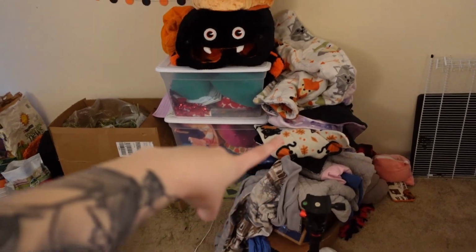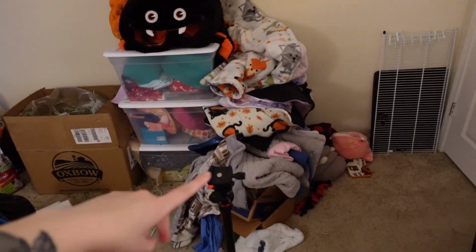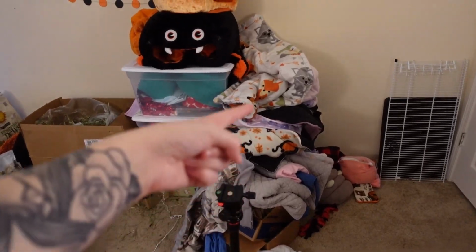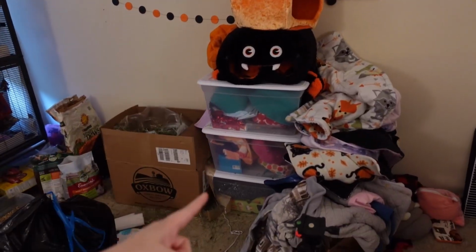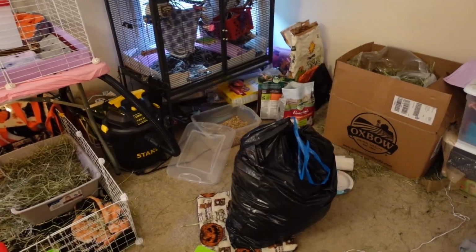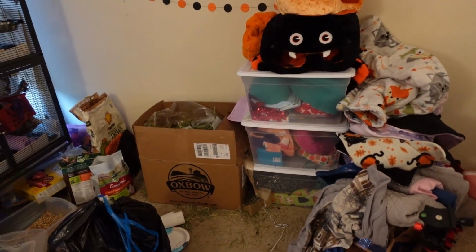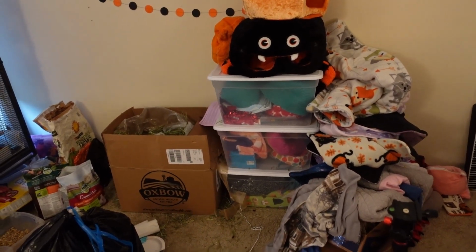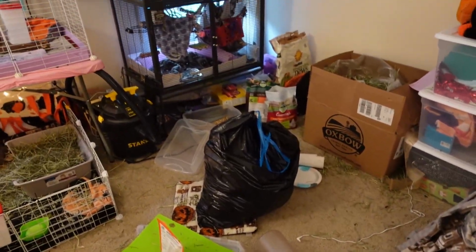So this is all my clean laundry, and I try to stack it up every time, and then it all just knocks over, and then I get really frustrated and walk out of the room. I have all this clean laundry. I also have another pile of clean laundry in the hallway, and I have all of these storage bins full of stuff. I have my hay, food, litter, all of this stuff that needs to go into the closet so nobody can see it, and it can just stay organized, and I can go into the closet whenever I need it to get everything. That is what we're working with here.